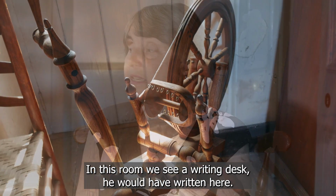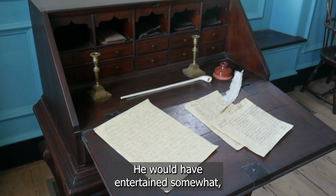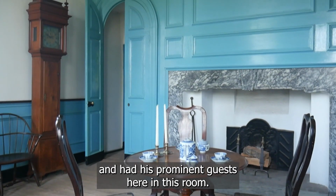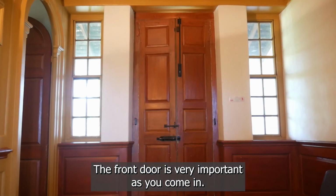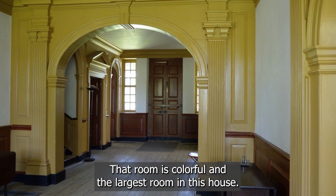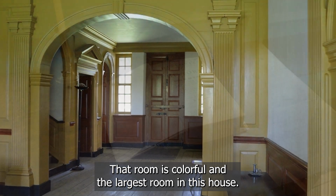In this room, we see a writing desk. He would have written here. He also would have entertained somewhat, had his prominent guests here in this room also. The front door is very important as you come in. That room, again, would be colorful, and that would be the largest room in this house.